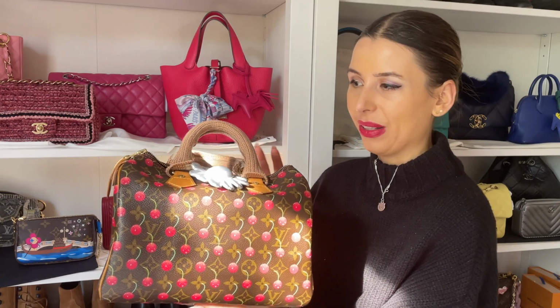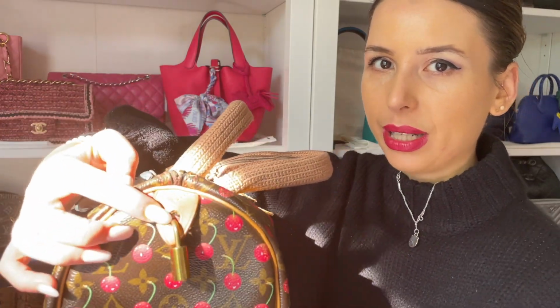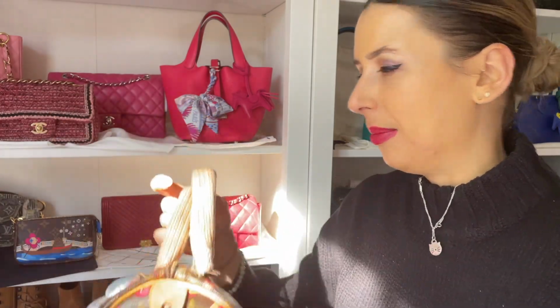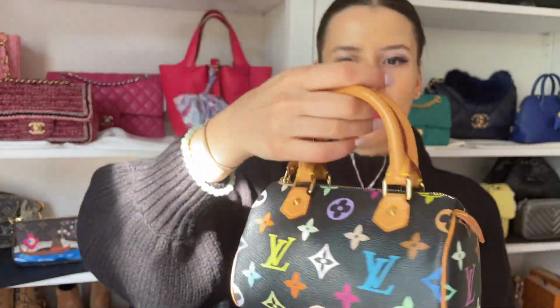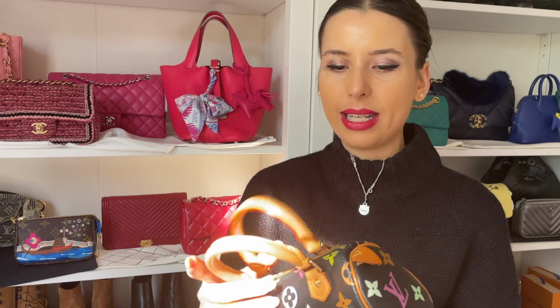purely because I'm annoyed by some of the hardware flaws, and even down here there's a little bit of dirt from the lock, which is annoying to me. But anyway, I had a bag from around the same era, and that's this one, which for some reason they've kept the hardware so well. It doesn't look like it's aged at all. So it definitely depended on the previous owner.